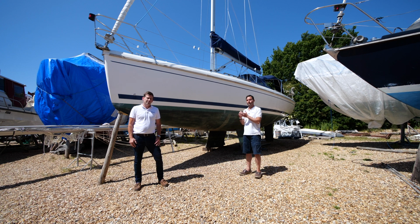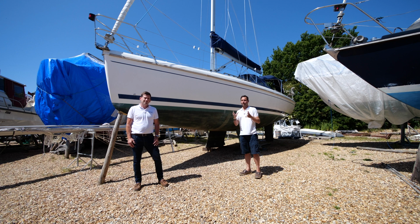So what we're going to do now is we're going to go through the boat, take loads and loads of photographs. All those photographs will be available on our website, so I'll put a link onto this video to our website. You'll be able to see all the photographs there, plus a full inventory list on everything that's on this boat.